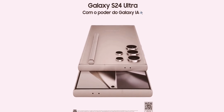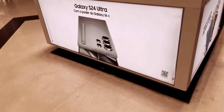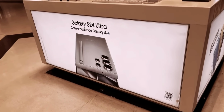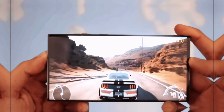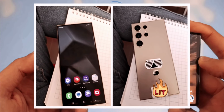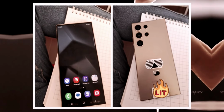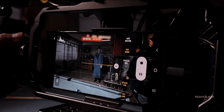Samsung Galaxy S24 Ultra. The future of smartphones unveiled. The tech world is buzzing with anticipation as Samsung's latest flagship, the Galaxy S24, has just had its specs revealed in a massive leak. This leak, courtesy of WinFuture, provides a comprehensive look at what we can expect from the Galaxy S24, S24 Plus, and S24 Ultra.